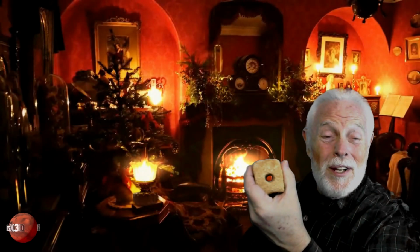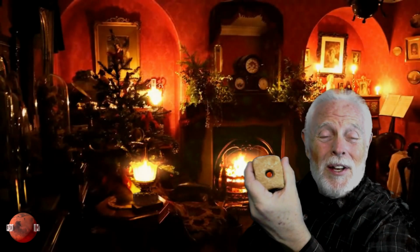Have you ever seen one of these before? Years ago, I was on an archaeological expedition in Israel, and we were at a freshly discovered site which hadn't been excavated yet on the west side of the Jezreel Valley. Other people know it as Armageddon, the Valley of Armageddon.